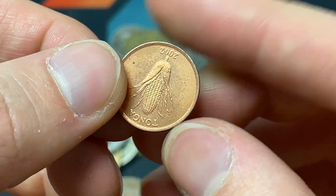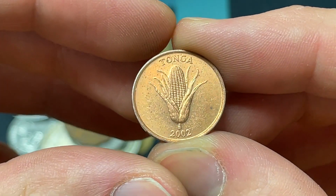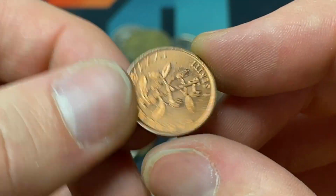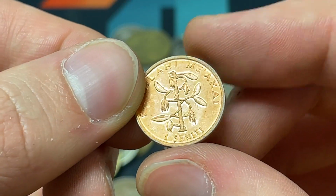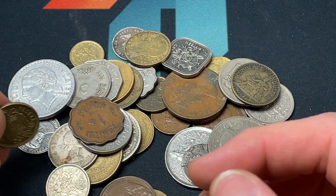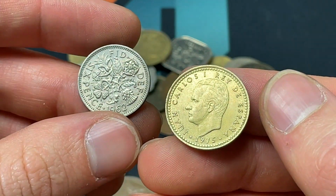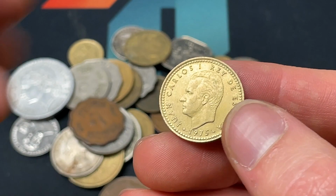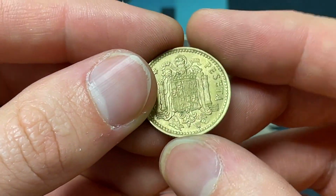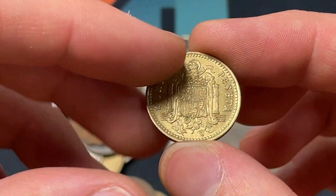I think that this is a Tongan coin with an engraving of corn on it. Wow, a little tongue twister. Seniti, and I've found a few Tongan coins, but I don't really buy and sell that material all too often. Here's a 1962 sixpence. They converted the British currency to a decimal system, base 100, in 1970 or so.